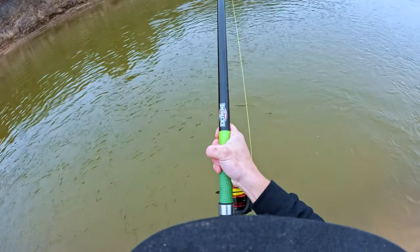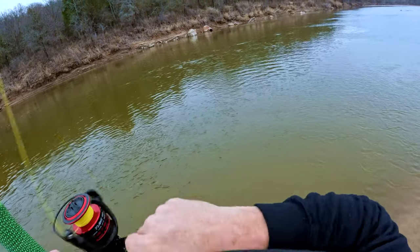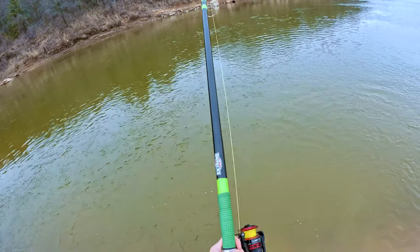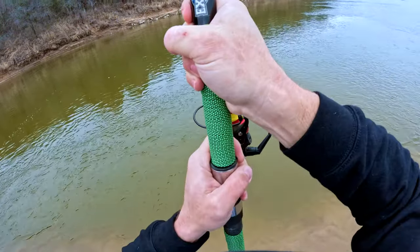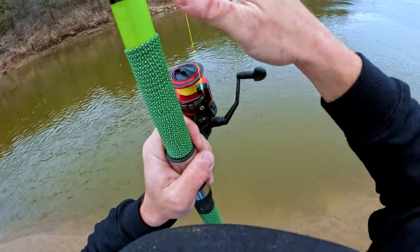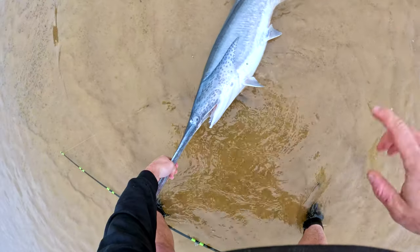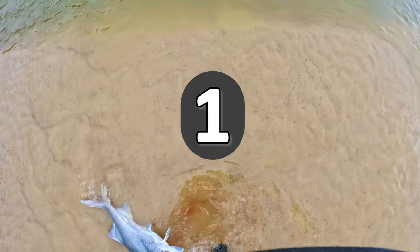Come on. Come on in, boy. I'm scared to get rough with him because the last one snapped me off. He's coming towards us. That's what I like to see. Little bitty guy. It's all right. Gotta start somewhere though. Here we go. There's Dad's little paddlefish, number one of the day.